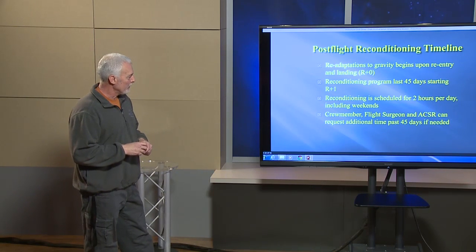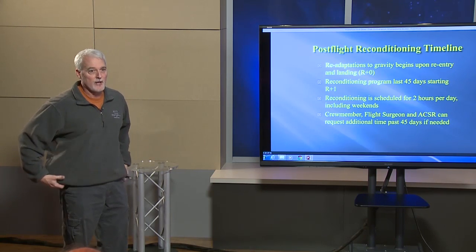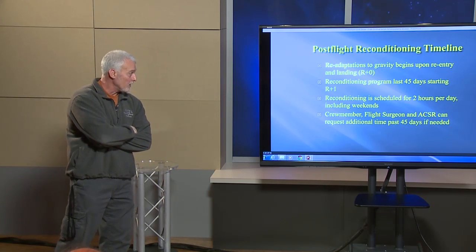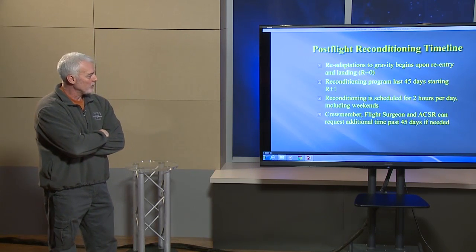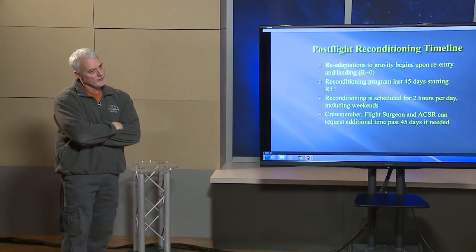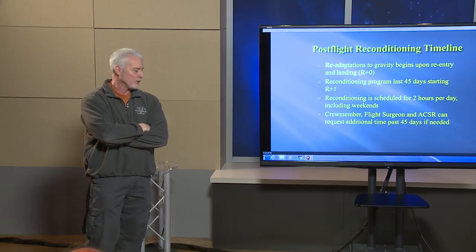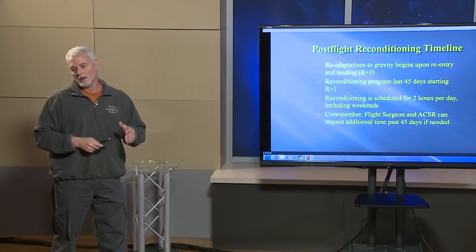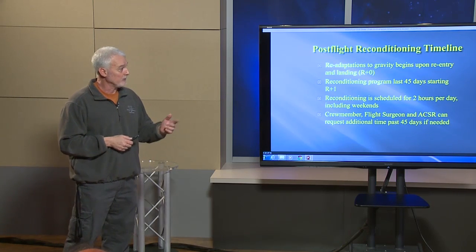Okay, so readaptation begins as soon as those guys start feeling gravity. They're starting to adapt already. As far as we're concerned, we get them on R+1, and our post-flight reconditioning lasts 45 days. We're scheduled for 2 hours every day, 7 days a week. That doesn't mean we do that every day. If the crew member needs a day off, we give them a day off. If they need 2 days off, we might give them 2 days off. It varies per crew member, but it is scheduled, hard line, 2 hours, 7 days a week for 45 days. And if we needed to do something longer, we can ask for an extended period of time.